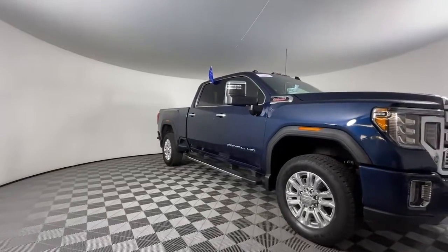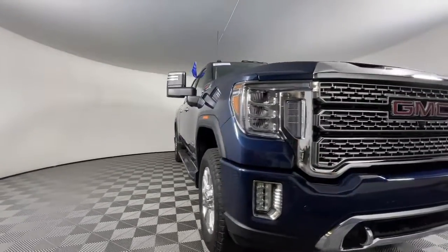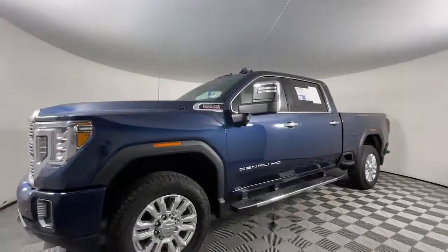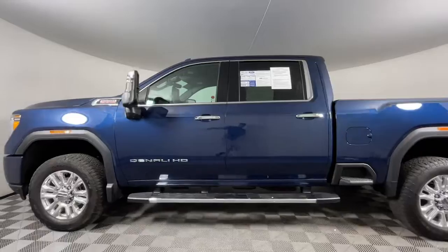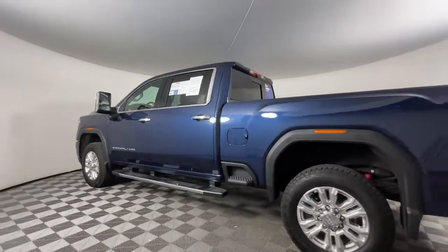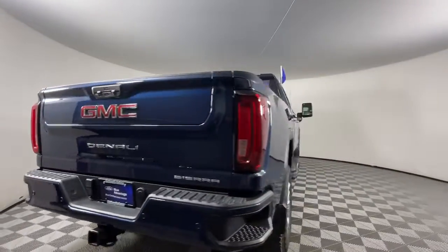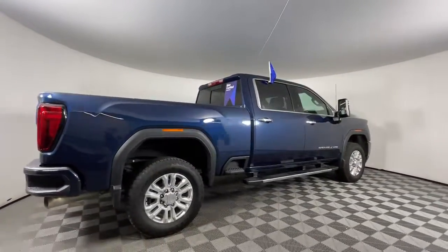Look no further than the 2023 GMC Sierra HD. With less than 10,000 miles on the odometer, this vehicle provides excellent value. Here's an undeniably powerful Sierra HD that offers beefy towing and hauling capability, responsive steering, and impressive maneuverability.